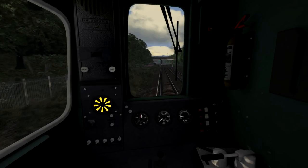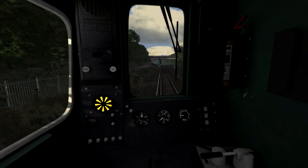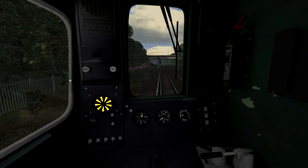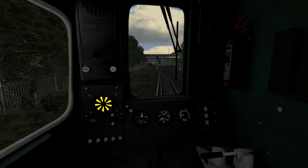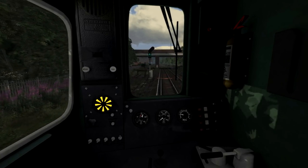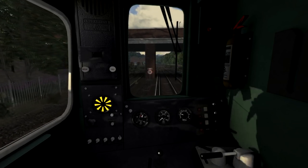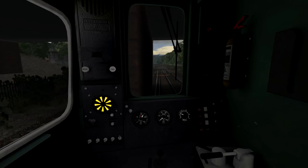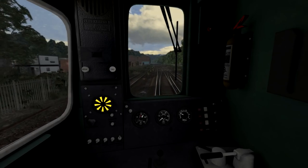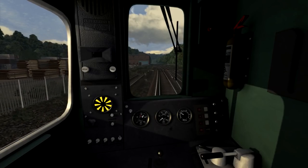Signal's now jumped to green, so I can now start accelerating once again. At this signal, we've got around 1 mile to go to our stop, and just under 1 mile to go to an upcoming 25 mile per hour speed limit. The speed limit's now dropping to 50 miles per hour, and we're currently passing Tunbridge Wells Central Goods Siding, which looks like it's seen better days.